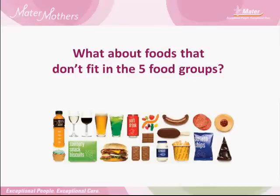What about foods that don't fit in any of the 5 food groups? These are foods with too much fat, sugar or salt. Remember, your kilojoule or calorie needs do not increase that much in pregnancy. Having too many foods from this group will push more nutritious foods out of your diet and can affect how your baby grows and develops.